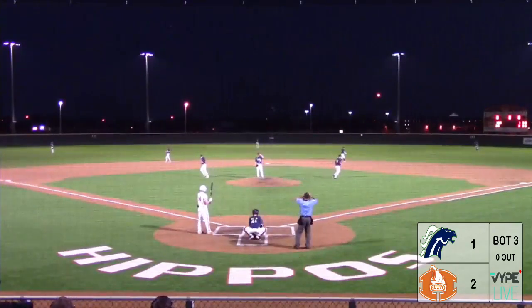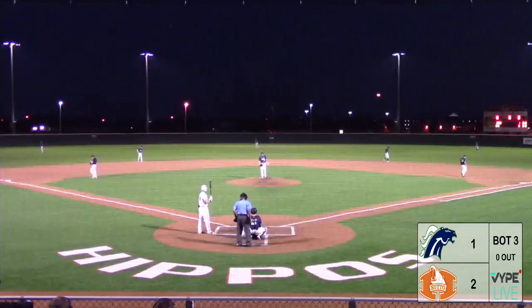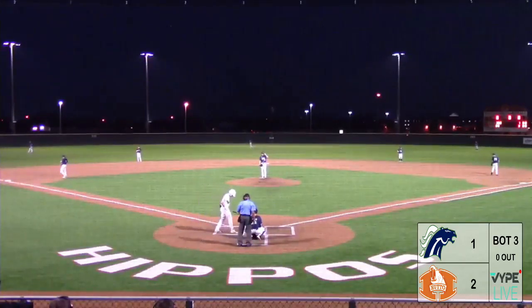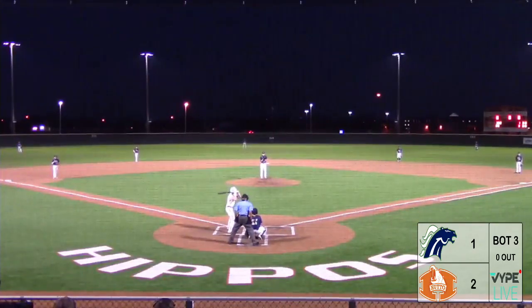Bottom of the third inning, leading off for the Hippos, third baseman and number nine hitter, Doggett. After him, we're back to the top of the Hutto order, the shortstop, Cantwell, and the center fielder, Gadeswick.